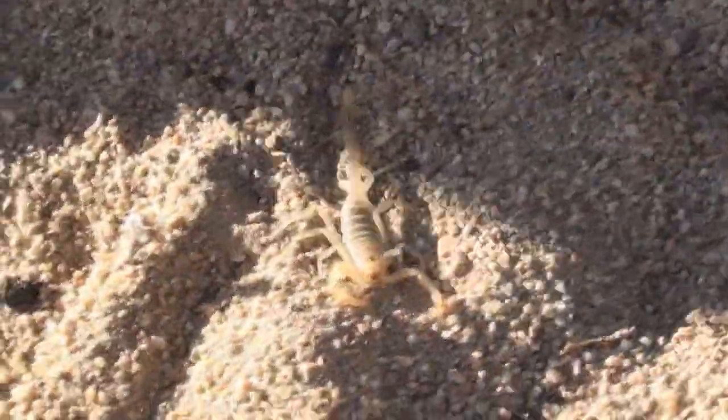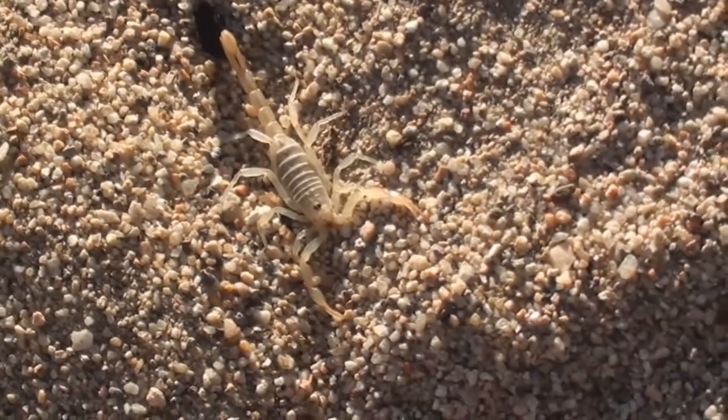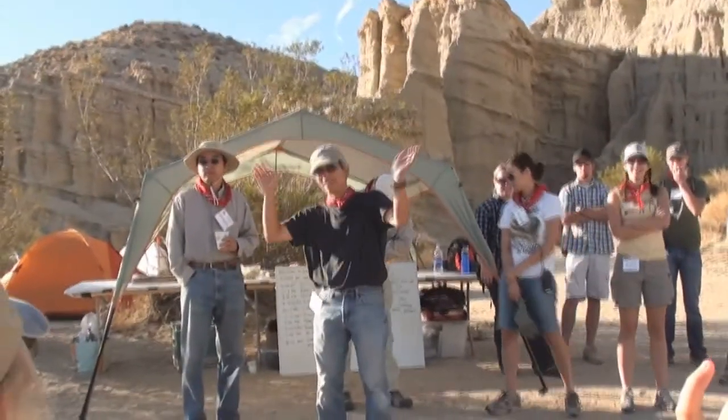Typical morning in the desert. Greeted by a scorpion. He's dead. No, it's not live. Oh, you sure about that? Alright, there we go. Little scorpion. So far, yeah, I can't zoom in too much. Or can I? Welcome, Red Rock Canyon.